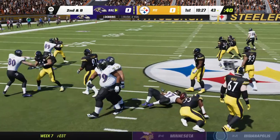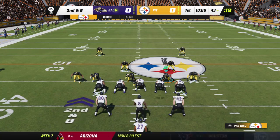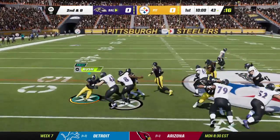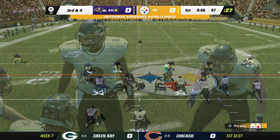And he can only manage to get a couple. 2nd and 8 coming up. The last run good for 2. Here's 2nd and 8. Now they'll run the option to the short side left. And he'll get this up past the 45 to the 47.